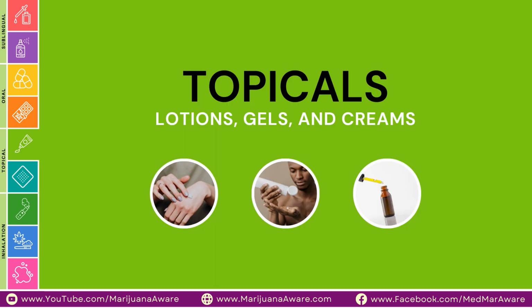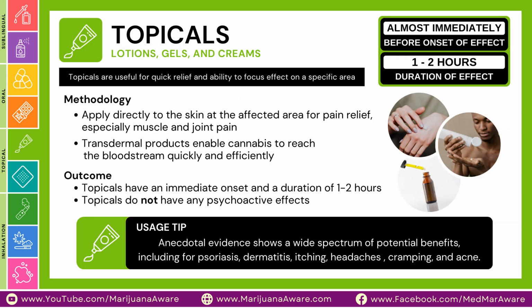Now let's talk about topicals. These are lotions, gels, and creams. The nice thing about topicals is they work almost immediately. Absolutely. And they are effective. So it's not just fast relief, but it's effective relief.